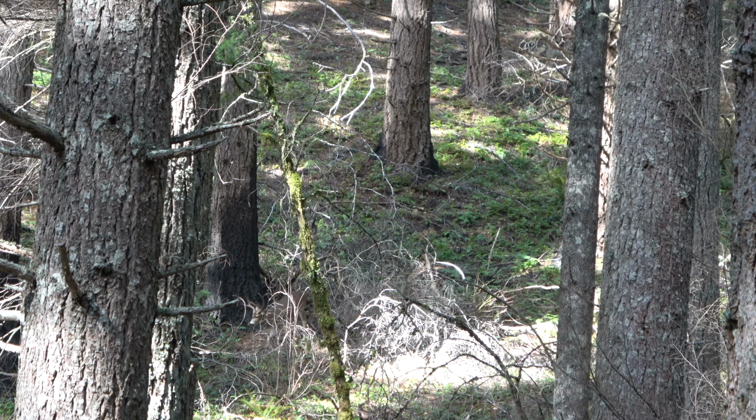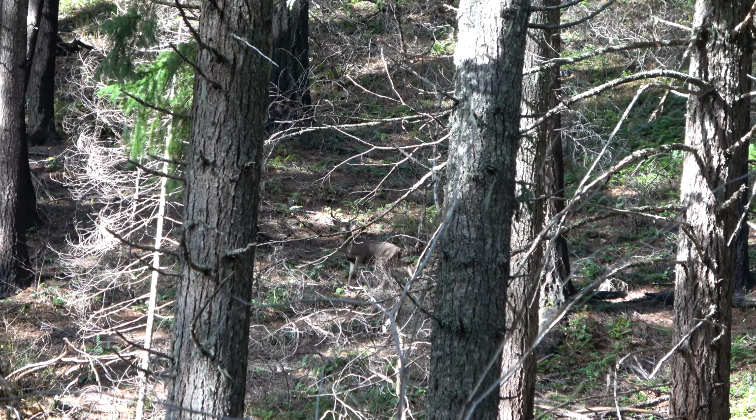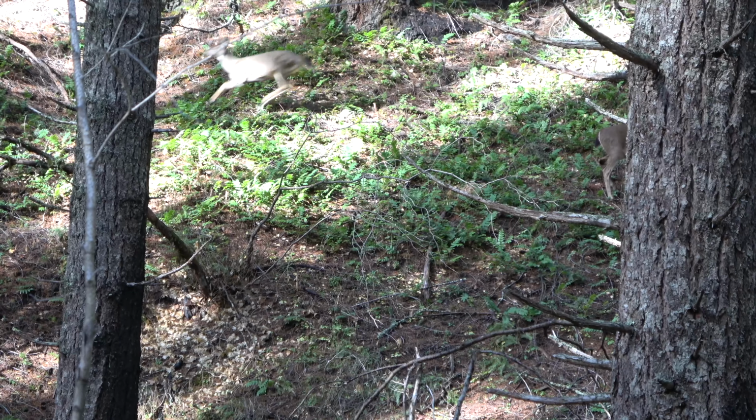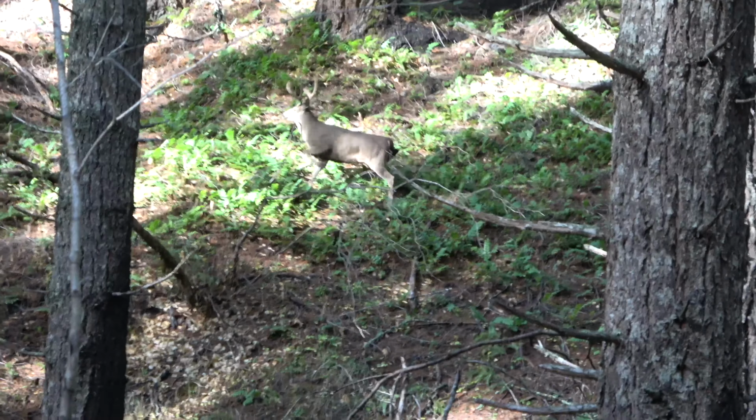I was trying to get my camera, like the head on the camera was screwing up, and it was all herky jerky. I couldn't get it on the dang deer, but oh man, it was so cool. It was so awesome. If I wasn't messing with the camera, I could have easily killed him.